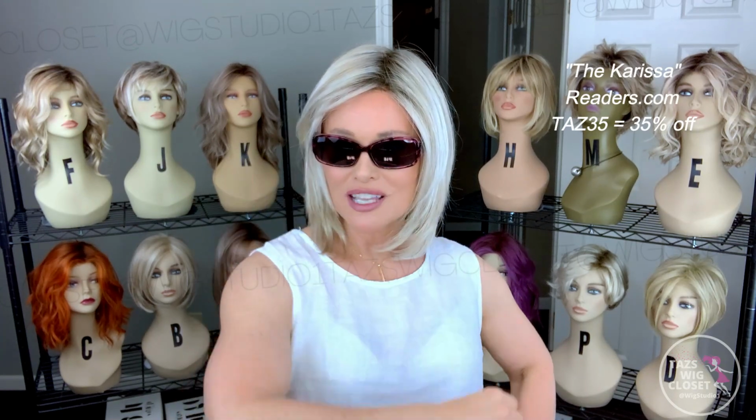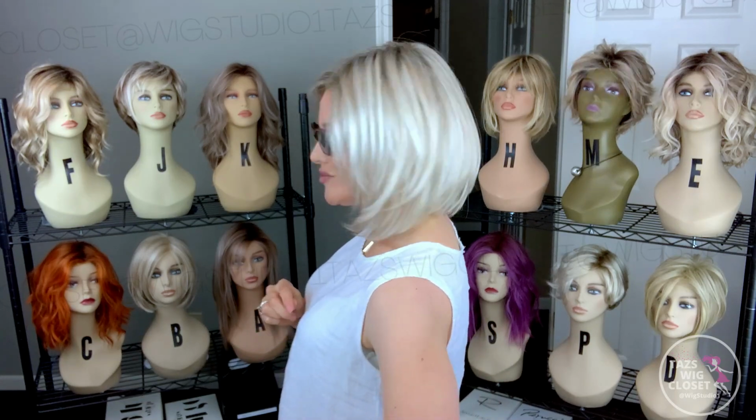Let's try with my sunnies here. Beautiful. There's such a light density and low permatease. It works very well with glasses. If you're a full-time glasses wearer, you're really going to appreciate that. So I'm just going to further manipulate this style for you so you can get a sense of the movement and the layering.